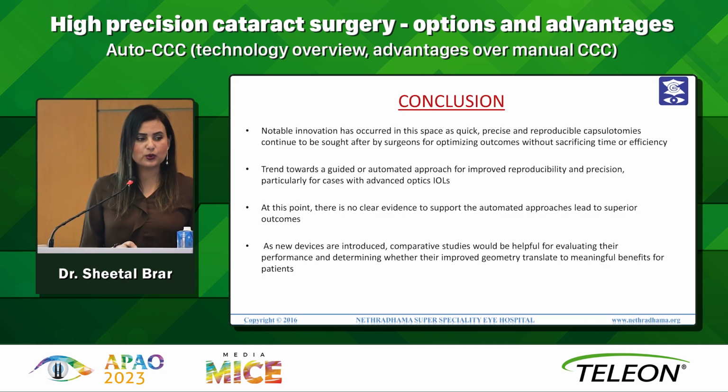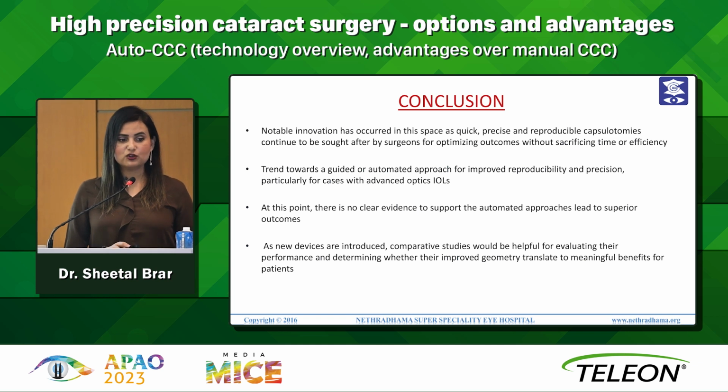So to conclude, quick, precise and reproducible capsulotomies continue to be sought after by surgeons for optimized outcomes without sacrificing time and efficiency. There is certainly a trend towards a guided or automated approach for improved reproducibility and precision, particularly with IOLs with advanced optics and the premium IOLs. However, there is no clear evidence to support whether these automated approaches do lead to superior outcomes or not. However, as new devices are introduced, comparative studies would be helpful to evaluate the performance and determine whether their improved geometry would translate into meaningful benefits for patients or not.